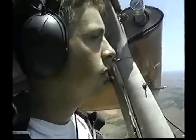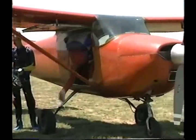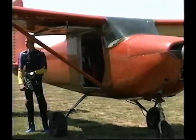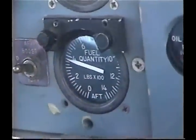Some of the more common jump plane accidents are caused by fuel exhaustion, starvation. Jump planes often fly with reduced fuel to accommodate heavier payloads while maintaining weight and balance limits. Pilots must check fuel levels often.